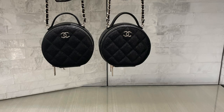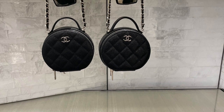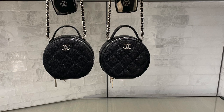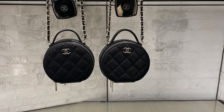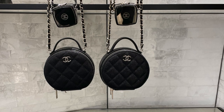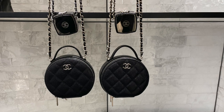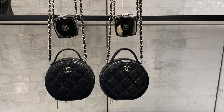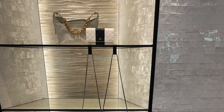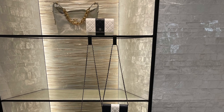So here we have those little hat box vanity bags. I didn't know what the hype was around these bags. I personally wasn't interested in them, but I know that they were a hot seller. And then you also have these little mini compact cases. I don't know what you would put in there. Maybe some change, maybe some Tic Tacs, maybe your patience. I don't know.